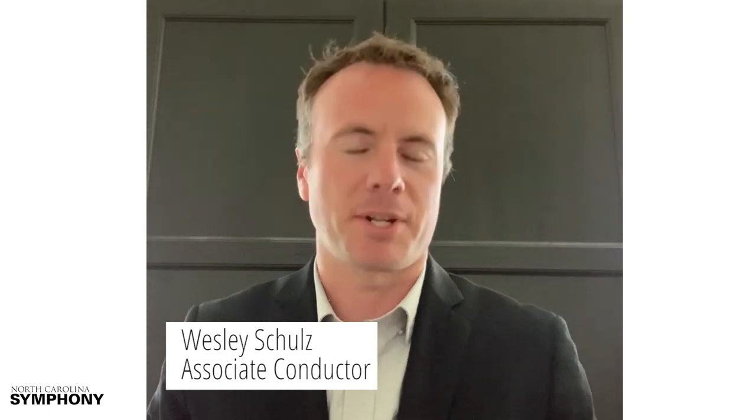Now, the sound of a symphony orchestra is incredibly special because it involves so many musicians. These musicians come from all of the instrument families, like the strings, woodwinds, brass, and percussion. But did you know that a much smaller group of classical musicians can also make beautiful music? These smaller groups are called chamber music ensembles.